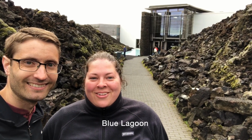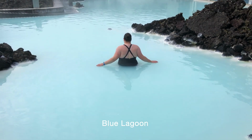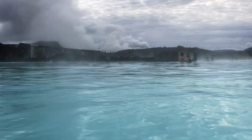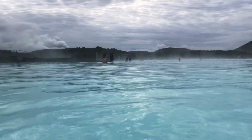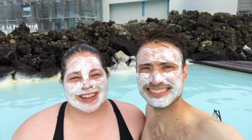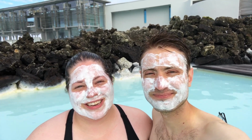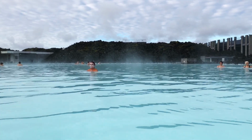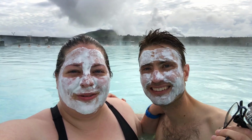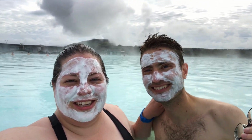We made it to the Blue Lagoon, one of our last stops on our trip. This lagoon was formed from geothermal runoff from a local power plant. We've got silica mud masks on. We may look a little silly, but it's supposed to be really good for your skin. We're gonna go get some free drinks. These masks are getting a little crusty. A little crunchy.